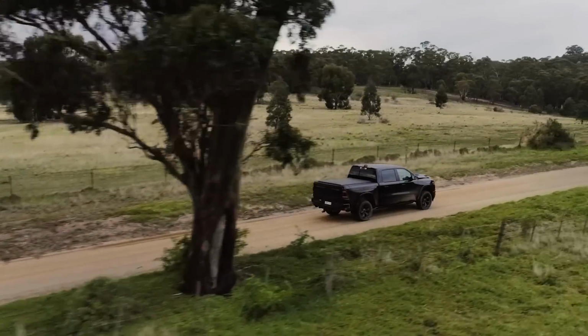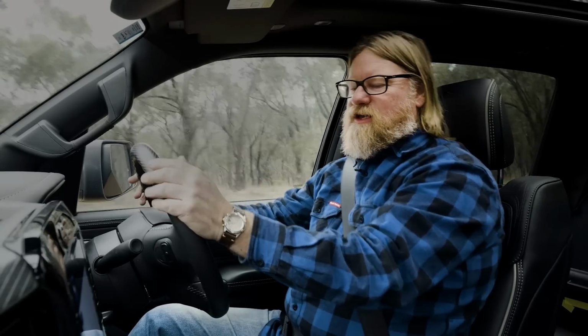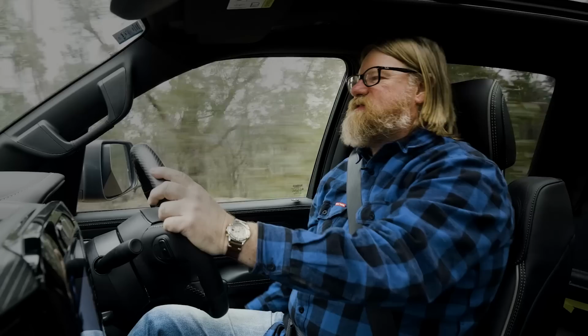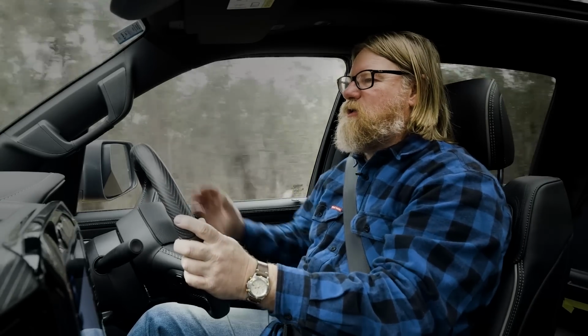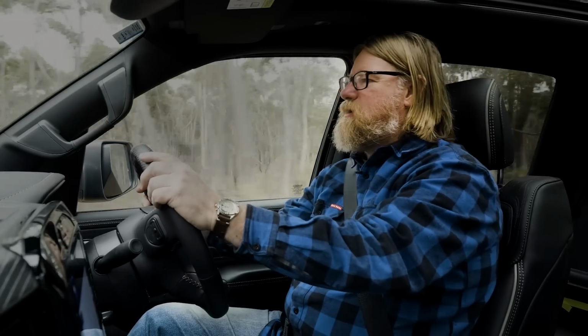With so much space and comfort inside the Ram, it's really a nice place to be behind the wheel. Everything you need is right at your fingertips, all the controls. The driver's seat is adjustable every which way electronically, plus the heating and cooling in there, and lots of visibility out across the big broad bonnet.